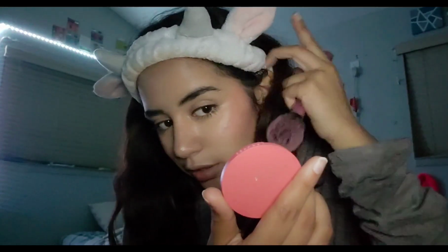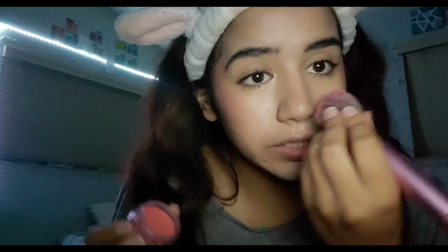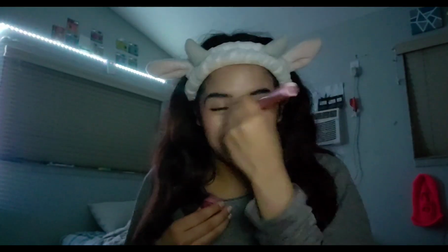Since the blush is very pigmented on me, I'm not gonna put a lot of blush on, but I'll put some pretty blush on my nose. I'm just going like that. And this putty blush is in a shade, I don't know what the shade is. Sorry, y'all. My sister gave this to me because she's not a blush girly, but I am. So, you know, win-win in my book.